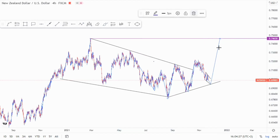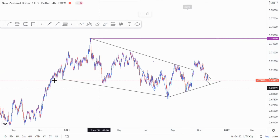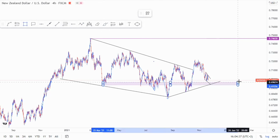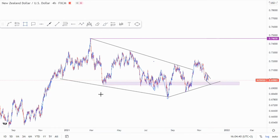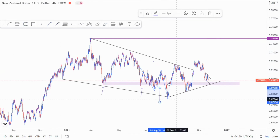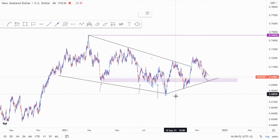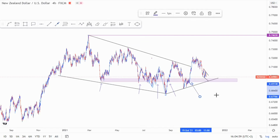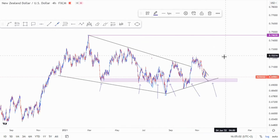And to look for extra confirmation, I'll use this zone as extra confirmation from here all the way till there. And as you guys can see, respected, respected, respected. And here's another over here, another touch, respected. Now we're expecting a push from here to go to the upside.